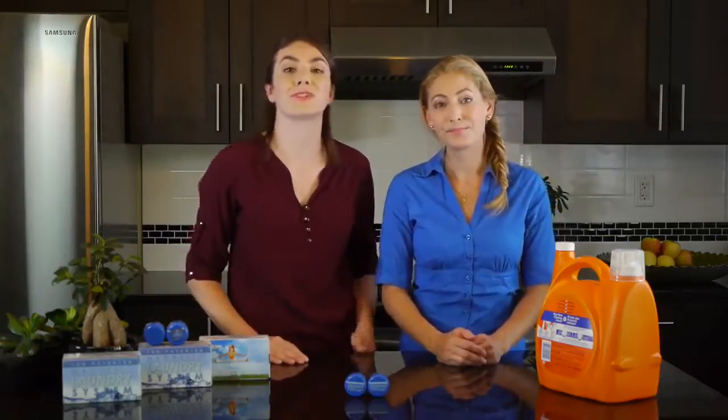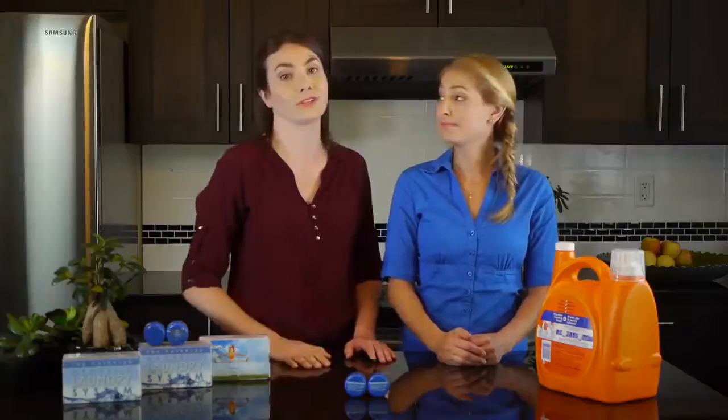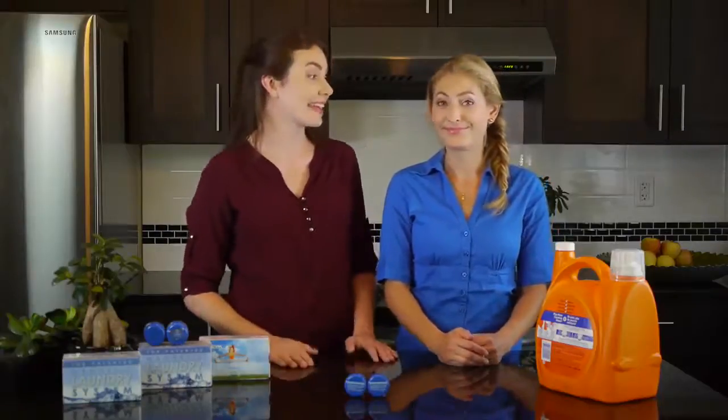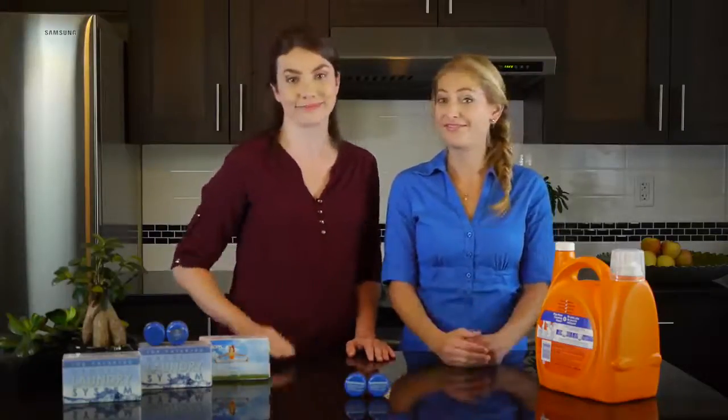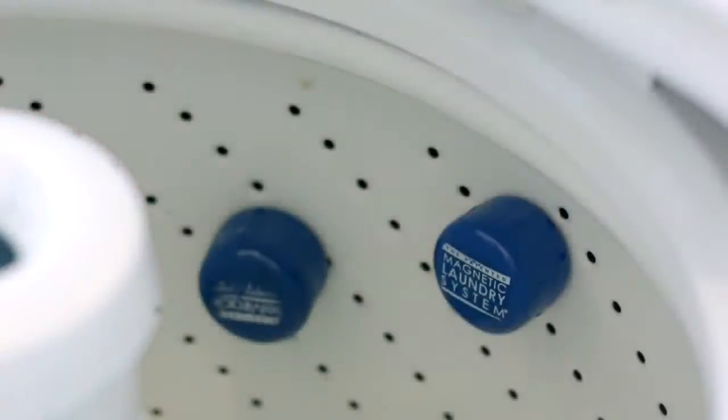I want to introduce you to a revolutionary way to do the laundry that allows you to completely eliminate your need for laundry detergent forever. And I mean it, forever. This is the magnetic laundry system. Put these nifty blue magnets into your washing machine and you never have to buy laundry detergent ever again.